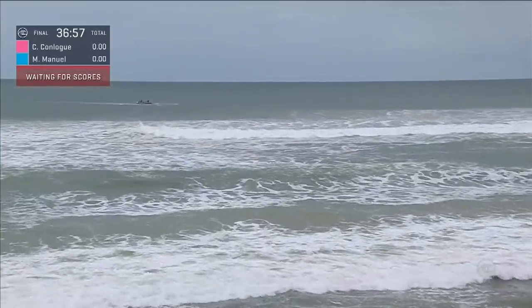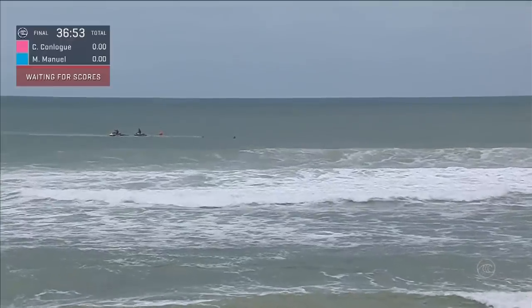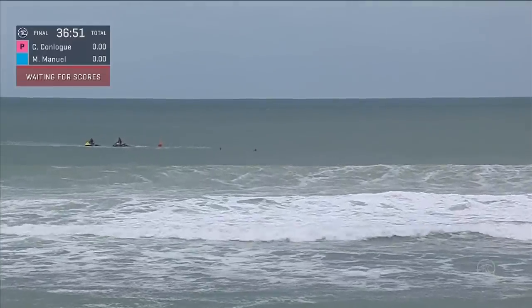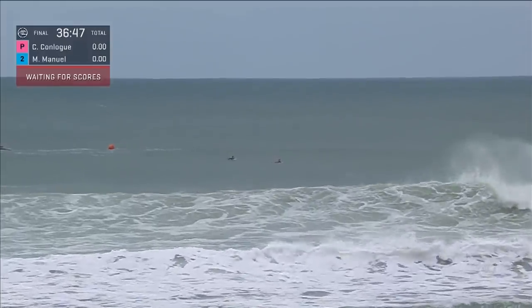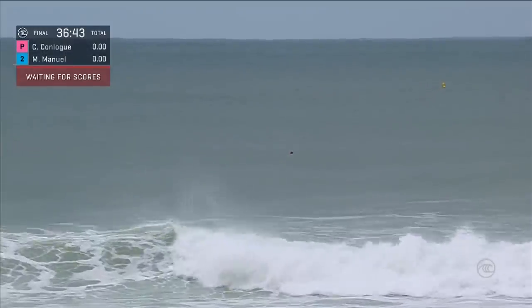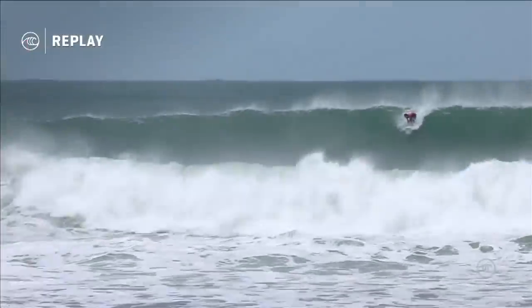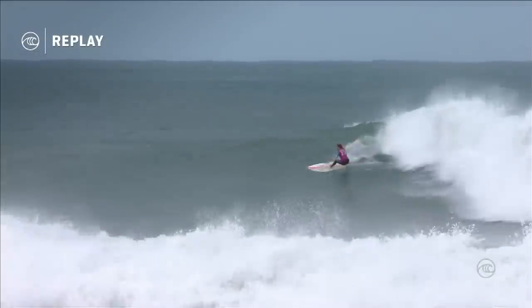Courtney Conlogue versus Manuel. Courtney looking for her third Bells title. She's been so incredible and consistent here at the Bells Bowl and always has an advantage when the surf is pumping. You'd say the same thing for Malia when she's got power to work with. That style looks incredible. First wave, Joe. 6.67 for Malia to a 5.83 on this wave for Conlogue.